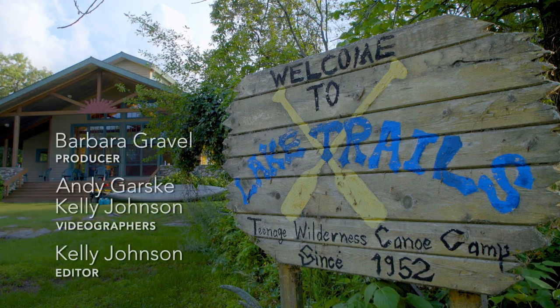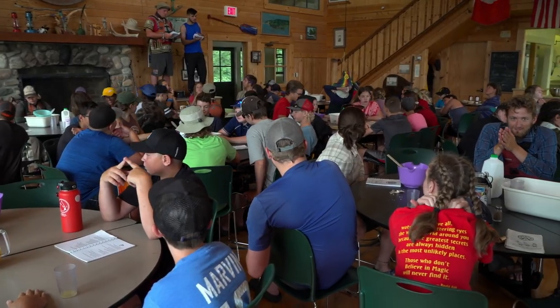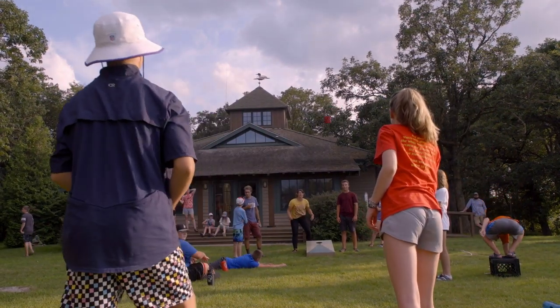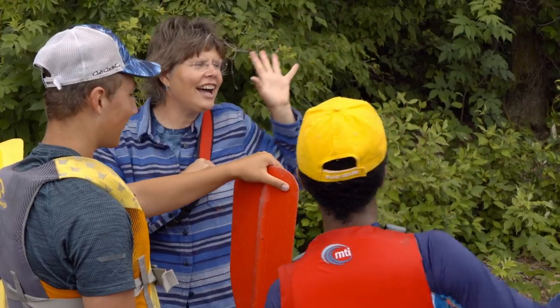We are at Laketrails Base Camp, located on the very southern tip of Oak Island. Technically, we're called Oak Point. My name is Sue Lem, and I'm the camp director, have been for the past 10 years now.